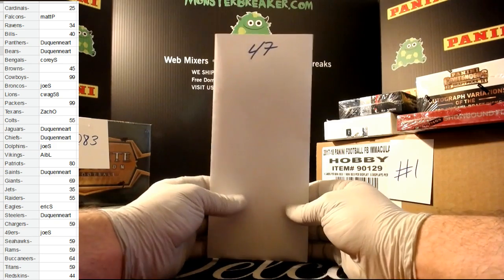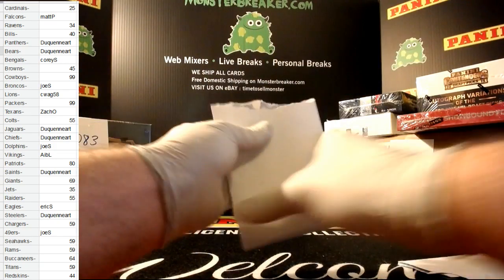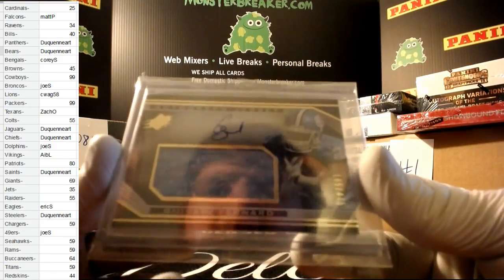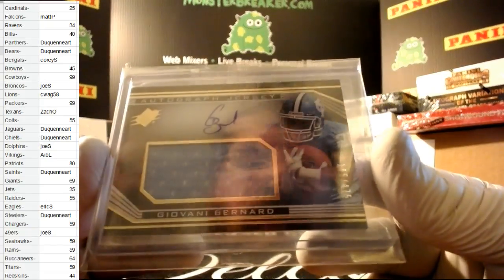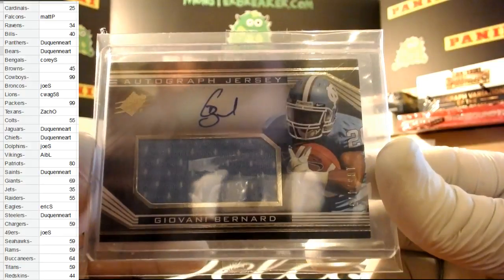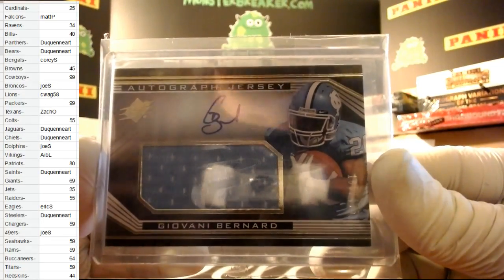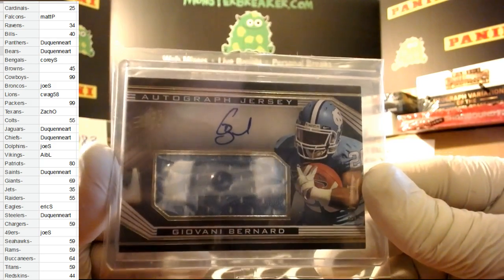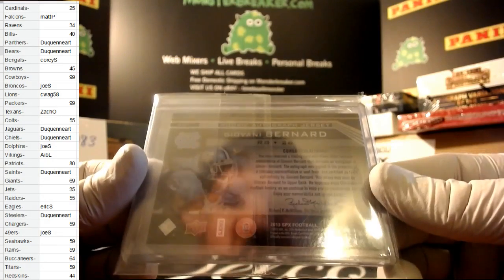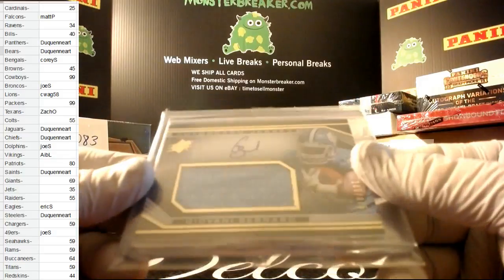Envelope 47 going to Barry. This one is 2013 SPX Giovanni Bernard for the Bengals, number 185 of 475, autographed jersey of 2013 SPX of Giovanni Bernard. There we go, rookie autographed jersey. Giovanni Bernard. That's good. Sticker auto.